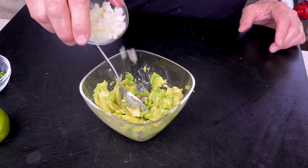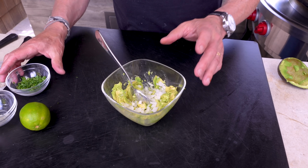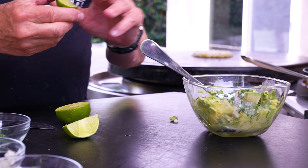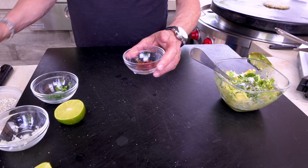Yeah, we can add some onion. White onion, yellow onion, not red. Look, do what you want. Come on, who am I to tell you? Cilantro, let's cut some lime, give it a little whack of lime juice. Gorgeous. Salt and pepper. And this chipotle, this is how they come.